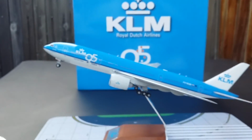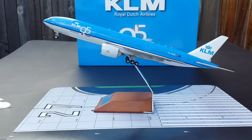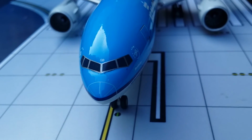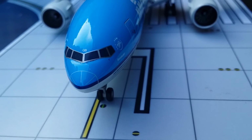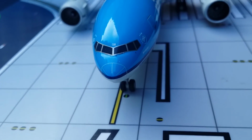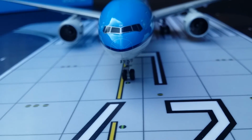Okay, there you go. I'm gonna take this thing off the stand for a second, all right? Oh, okay, I forgot to show y'all the front of the airplane, okay? Let me get this. Focus. Okay, you see the top of the air... QB. Oh, yeah, that's QB, okay. Then you see the windshield wiper in the cockpit windows there, pretty cool. Then the gear lights right there, pretty cool, alright.